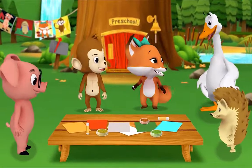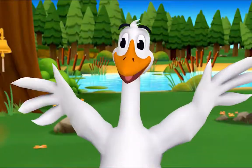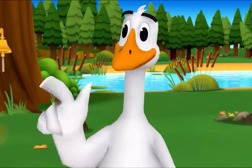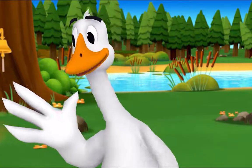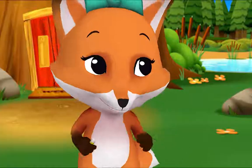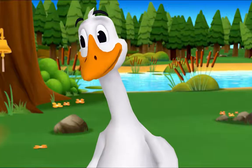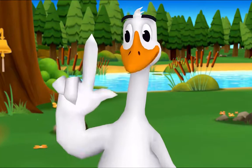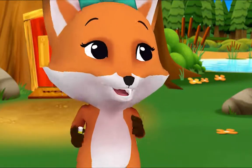Yes. Mr. Goose, can we trace a letter? Absolutely. Let's practice making the letter Y. Who can think of a fun way to do it? I know! Let's trace letters with a glue stick! Well, that sounds like a great idea. Fox, why don't you go first? Okay!